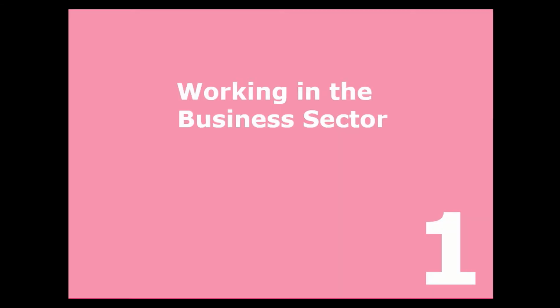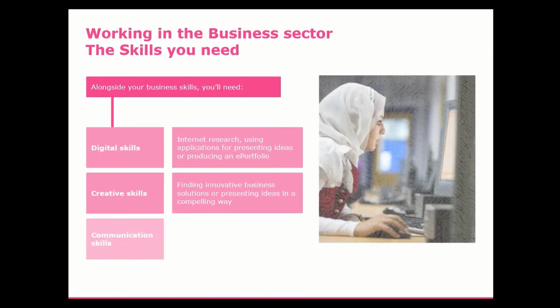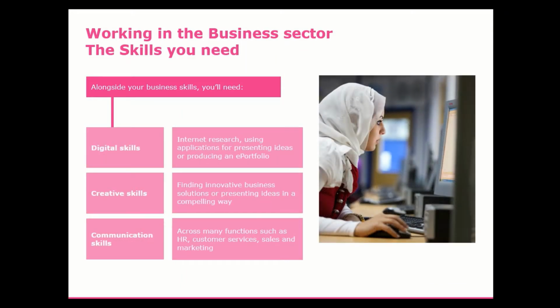So, working in the business sector, this is something that the Cambridge Technical course really wants you to focus on, because this course itself will give you some of the skills that are needed in business. For example, the digital skills of internet research, using applications, presenting ideas. For example, we'll do some presentations using PowerPoint, we do reports, booklets, leaflets, websites, we look at press releases as well. And creative skills is what it focuses on as well, looking at how businesses use innovative solutions to come up with ways of improving a particular model.